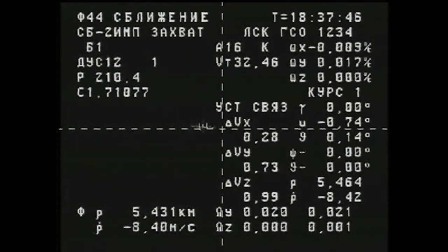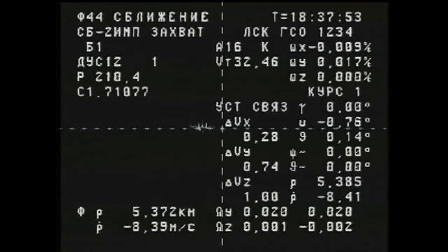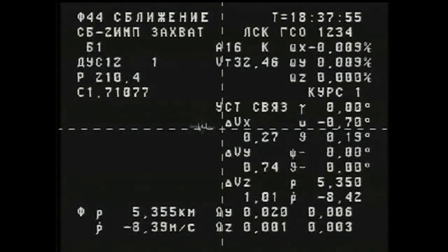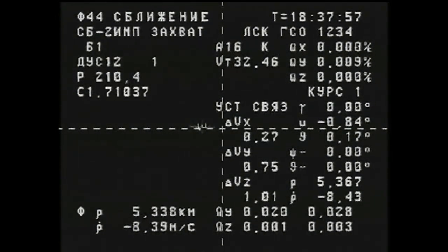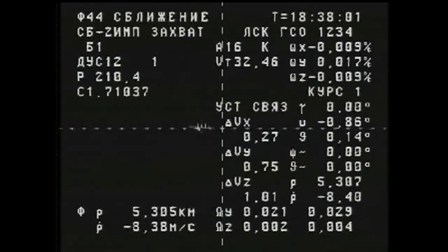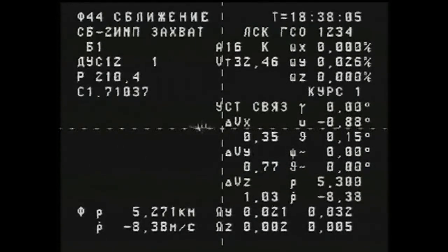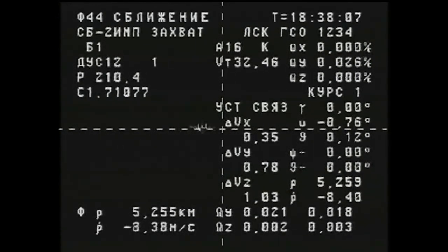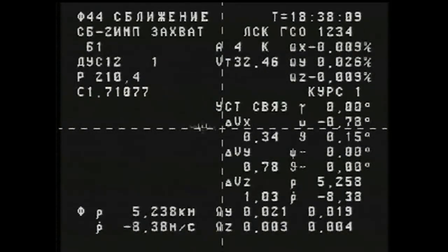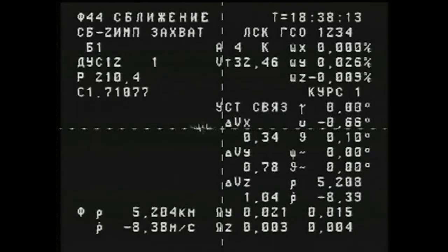The Progress is now less than 5.5 kilometers away from the International Space Station, which is in the center of this crosshaired engineering camera view on the exterior of the uncrewed Progress cargo craft. This vehicle will remain attached to the International Space Station until later this fall, when, loaded with trash, it will be undocked from the station and deorbited to burn up harmlessly over the Pacific Ocean.